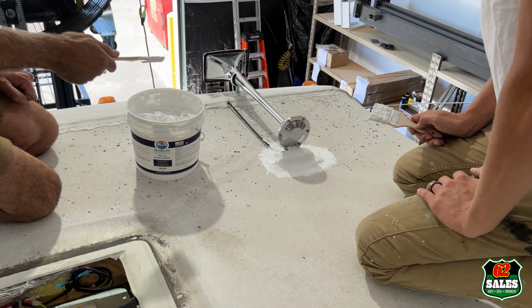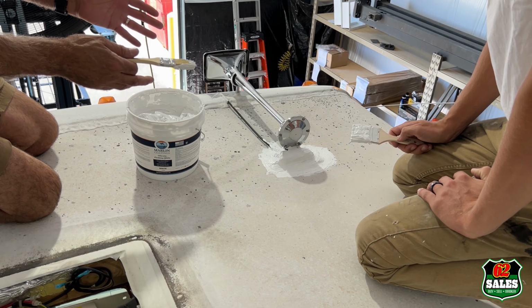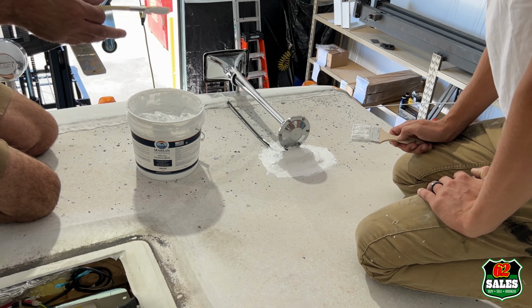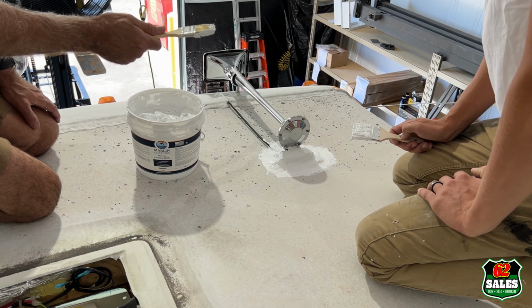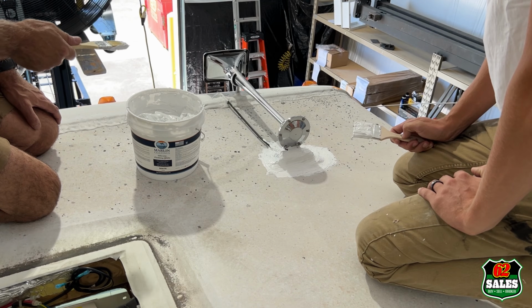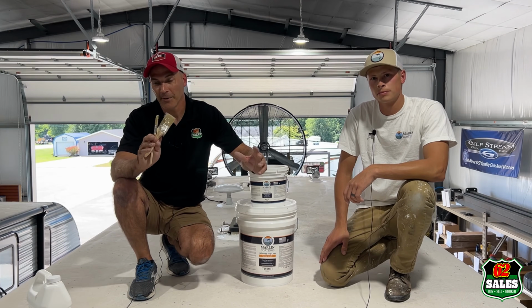Well, that's easy enough. Honestly, that's probably a lot easier than using a caulk gun. I was questionable on using a chip brush versus a caulk gun, but after seeing it done, it's a lot easier than what you would imagine. All right, we're done with step one, which is the flashing.